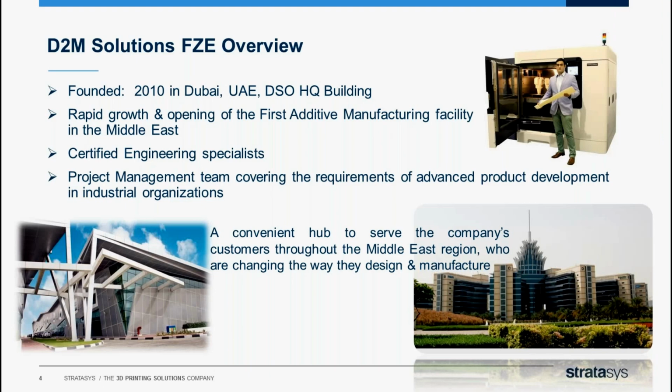Before we kickstart with our agenda, let me give you a very brief introduction about D2M Solutions. We have been based in Dubai for the past almost 6 years now, and our company provides complete end-to-end product development solutions, all the way from conceptual design down to the final manufacturing of products. We offer a very diverse product portfolio that we tailor into packages and solutions so as to specifically meet and suit what the company wants to accomplish.